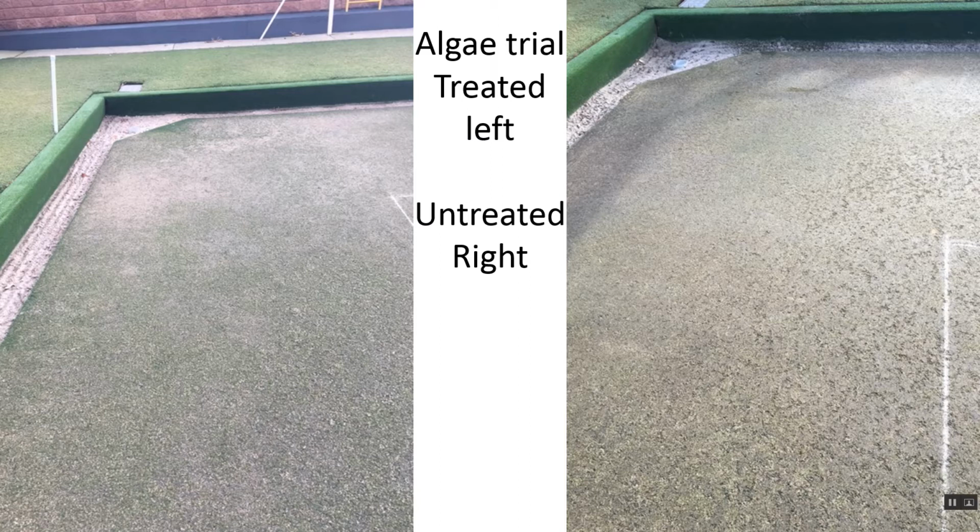But we've also done a little bit of work on algae control. This is one that we are definitely going to go through with and get registered. We're hoping our trials this season will be conclusive and we'll be able to submit for that, to have it registered in the next 12 to 18 months after Emerald is registered.